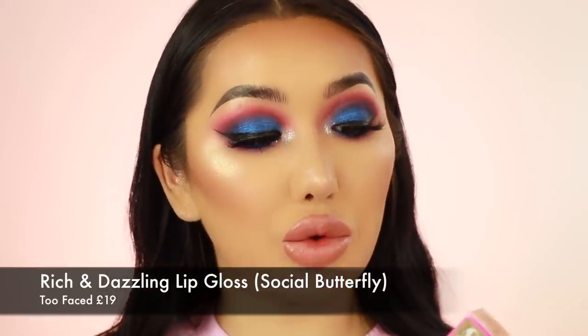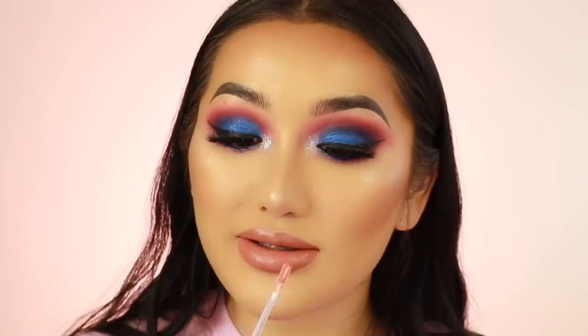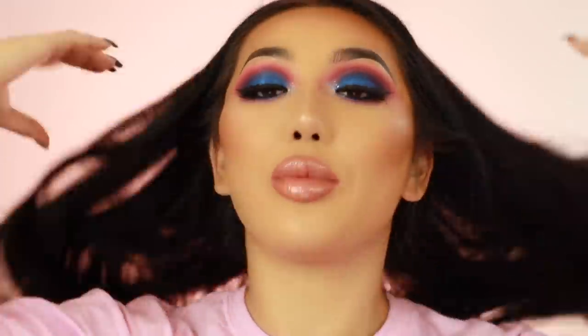So I'm going to go in with this Social Butterfly by Jordan Woods and Too Faced. Just a bit of gloss. Oh, this really reminds me of the Fenty Glow Gloss. I'm just going to add a little bit to the center of my lip just to make it a bit juicier. Perfect. Okay, so I'm just going to quickly get changed and I'll be back.